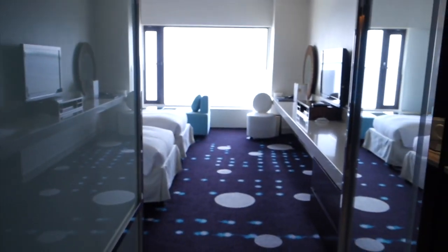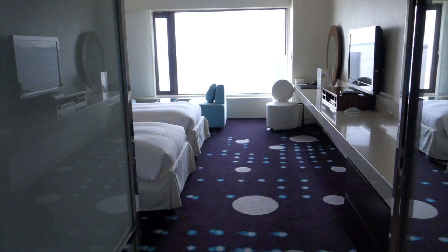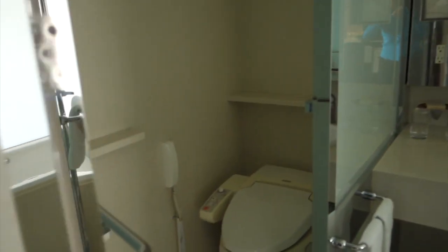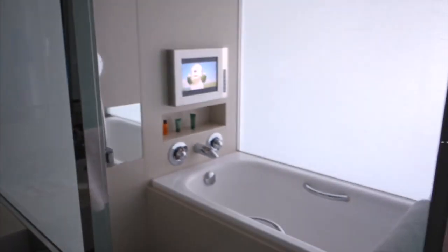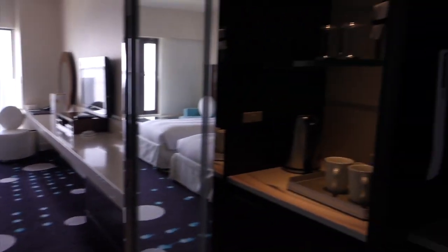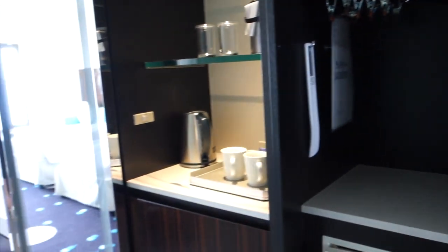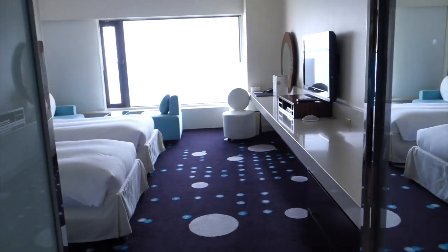Okay, staying in room 1127 on the 11th floor. When you first walk in, it's super bright. I'll show you the view soon. So to your left here, there is the toilet, wash basin, and bathroom. And over here, wardrobe space. And let's go on through.